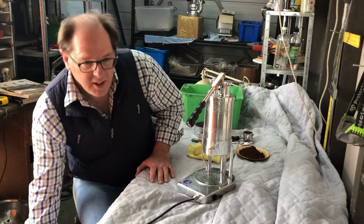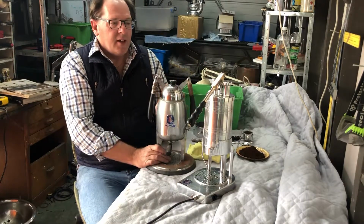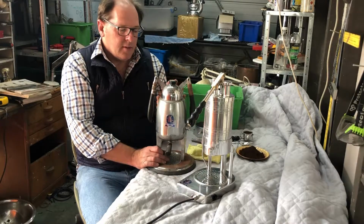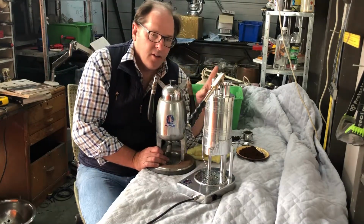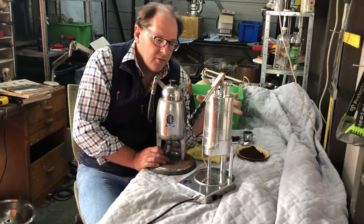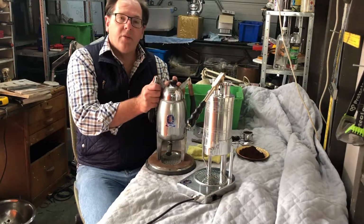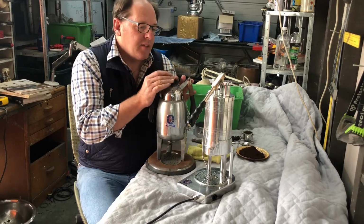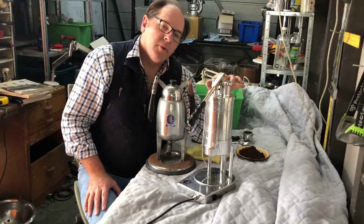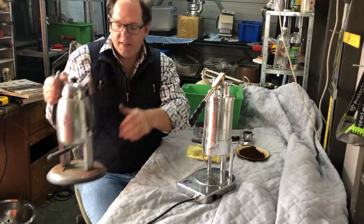This is the first version, and I happen to have an unrestored second version here. These were only really made for a couple of years. There's more of these around than you'll see of these. These ones are very highly collectible and very rare, and fully restored in great condition like this, even rarer. This one I'll cover in another day, but the basic difference, other than the aesthetic, between these two machines is that this one is a closed boiler and this one is an open boiler. So we just put that down to the side.